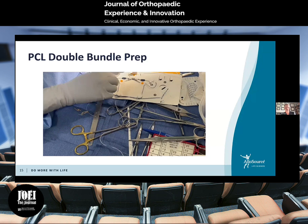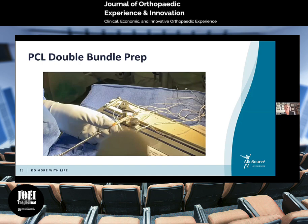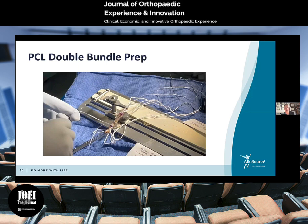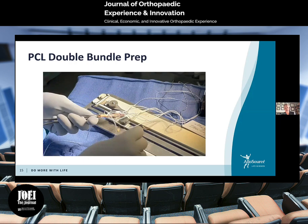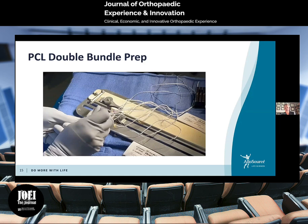securing the graft, and then we'll pull these tails and they'll bring them through and complete the button. So you can see the adjustable loop fixation device is at 30 millimeters. Here it's passed across, and now we'll complete a whip stitch in the same fashion on the other side. So keeping the graft prep similar on both sides is helpful.